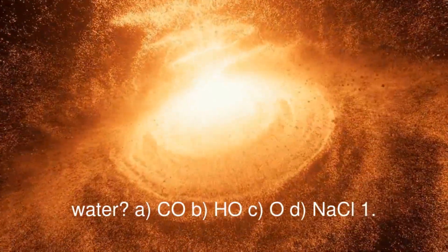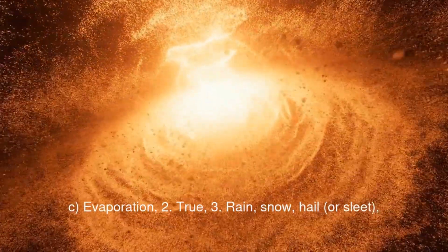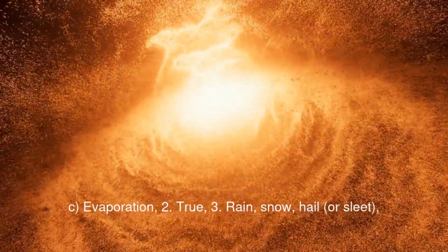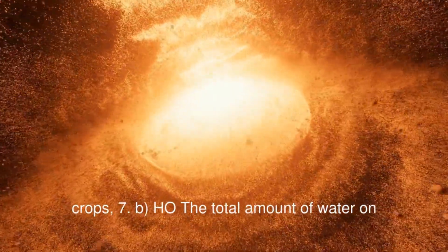6. How does the water cycle impact agriculture? 7. What is the chemical formula for water? A. CO2, B. H2O, C. CO, D. NaCl.